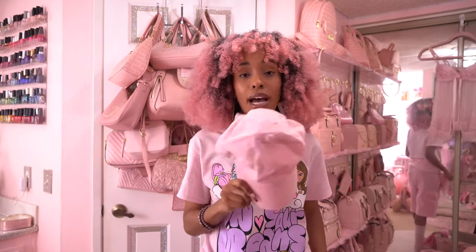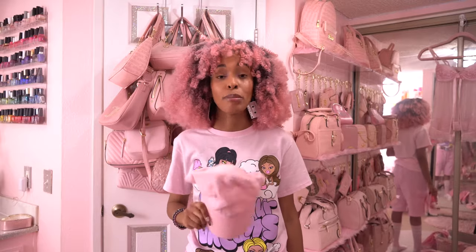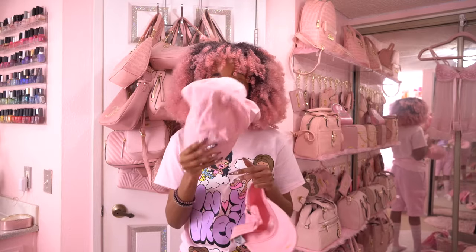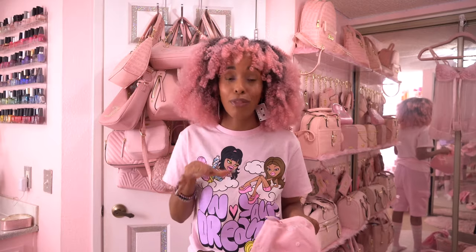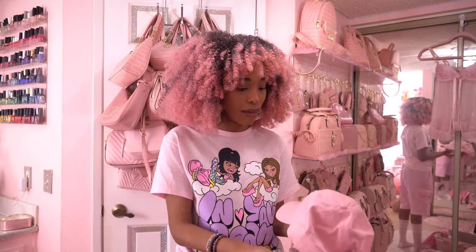Because girl, when I wear these, I'm not trying to be seen. I'm trying to get the job done. I'm trying to be in and out. I don't want to be seen. I'd be looking like a freaking celebrity with this on, my little caps and my glasses. I don't want to be bothered. I also will be keeping this one, I think. Actually, I might put this up.